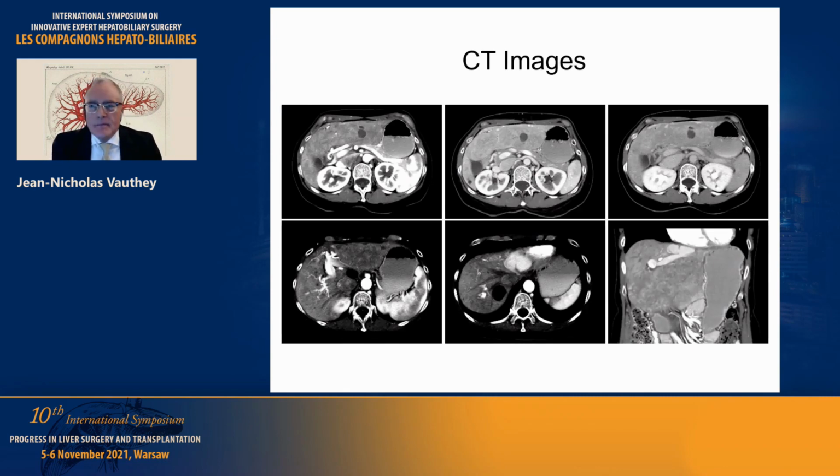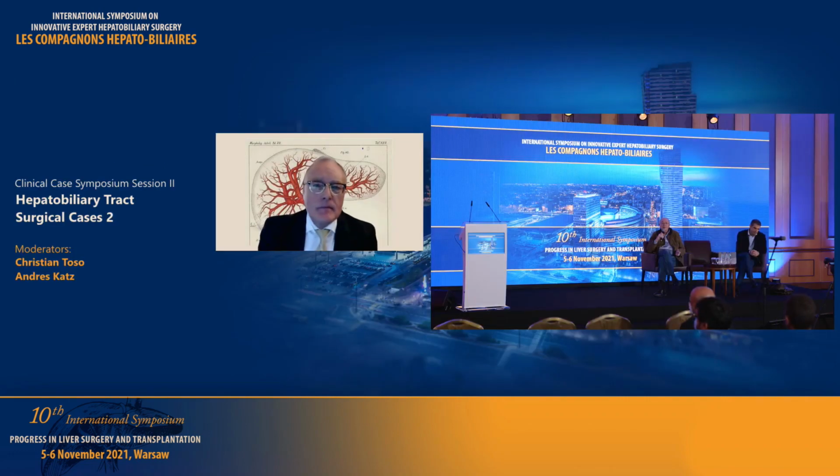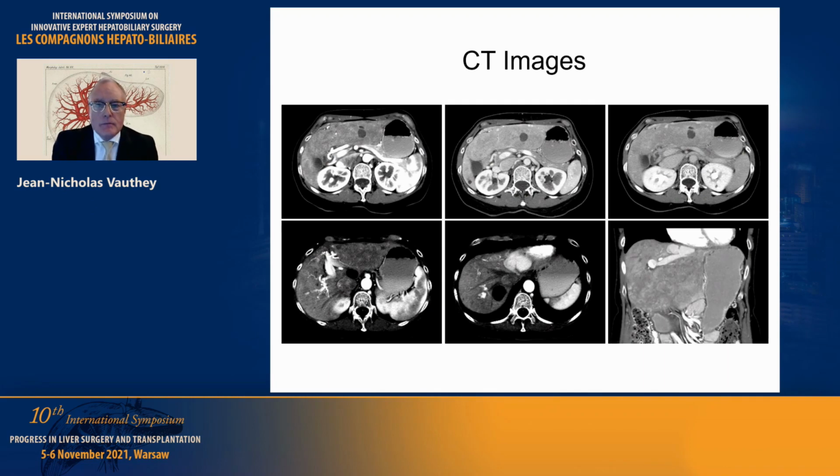Well, we see a very large tumor on the left lobe of the liver. We really don't know what it is. So the question is, what are we dealing with? All right. Any suggestions from the audience?